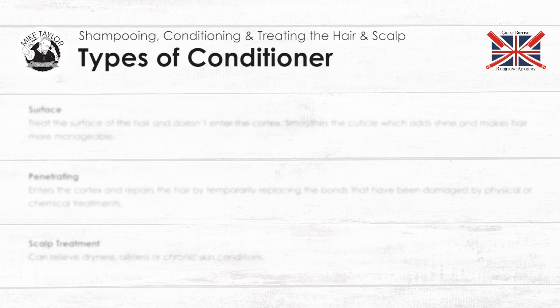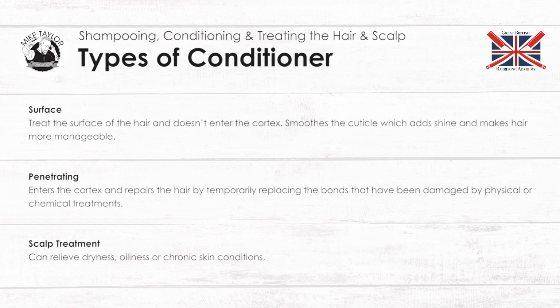Types of conditioner. There are 3 main types of conditioner. A surface conditioner treats the surface of the hair and doesn't enter the cortex. They smooth the cuticle, which adds shine and makes hair more manageable. These are your day-to-day conditioners. A penetrating conditioner enters the cortex and repairs the hair by temporarily replacing the bonds that have been damaged by physical or chemical treatments, such as colouring or perming. And a scalp treatment. These can relieve dryness, oiliness or chronic skin conditions.